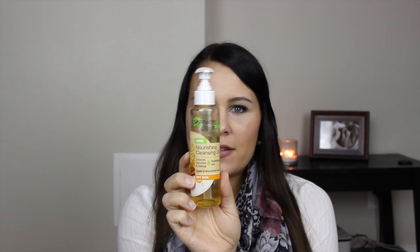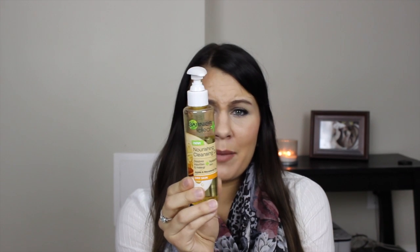I do not have dry skin. I have combo oily skin. I tend to get oily in my T-zone, especially throughout the day, but not excessively oily or anything like that. But what I really like this for is to take my makeup off prior to cleaning my face. I never used to do this. I used to always just wash my face either with a cleanser or an exfoliant. And I have found that this has really helped, especially now that I'm wearing more makeup and really enjoying that.